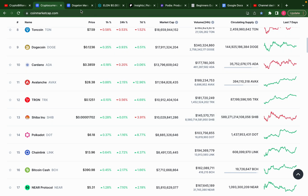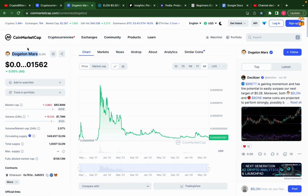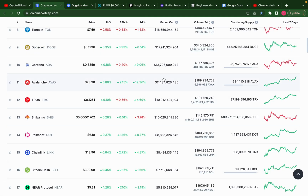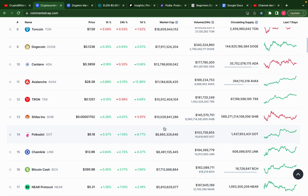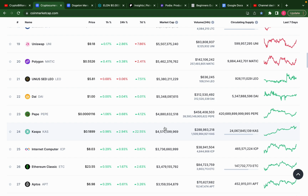I do so believe that Dogelon Mars will be the third coin that reaches up into these billion-dollar levels, right? Now, we have seen a few coins before it that have kind of reached their full potential, but not so much, like Pepe. We've seen that move a couple hundred percent in the past couple months, past year and a half. It's at a $4.8 billion market cap.